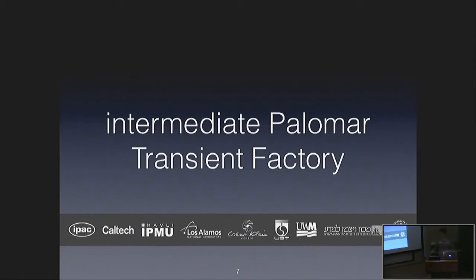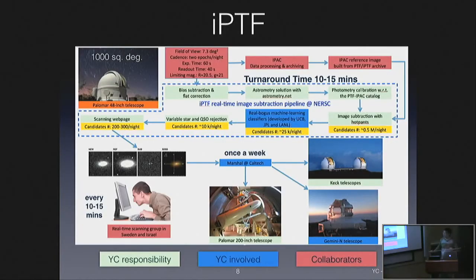With these two motivations, we started a new experiment called the intermediate Palomar Transient Factory. This plot gives you an overview of our experiment. We use the 48-inch telescope to look at about 1,000 square degrees every night, and each field is observed twice, separated by about 30 to 45 minutes. That enables us to find young supernovae. In terms of limiting magnitude, we go down to about 20.5 in R band and 21st magnitude in G band.